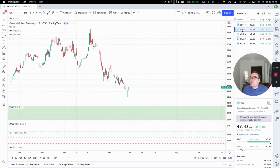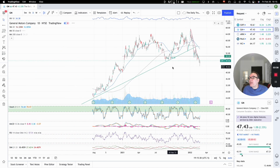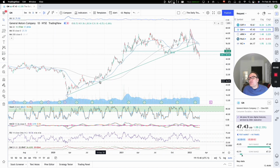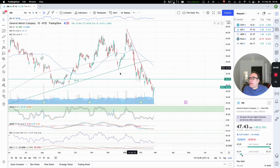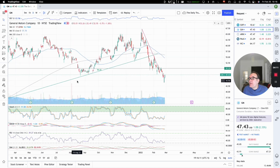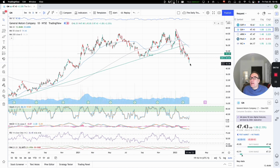So let's take a look at GM. GM, okay, I have looked at it before. GM was in a big uptrend, like many stocks. Since March, it started to go back up. It went from $16 to $60. So that's a pretty big move. And we can see that the stock has been basically going sideways for over a year, maintaining itself above 50-20. And now 50-20 has been broken.